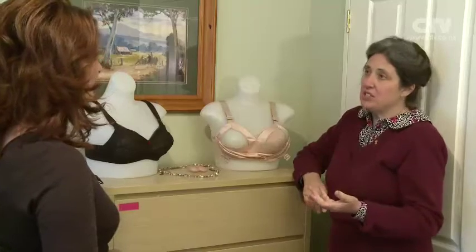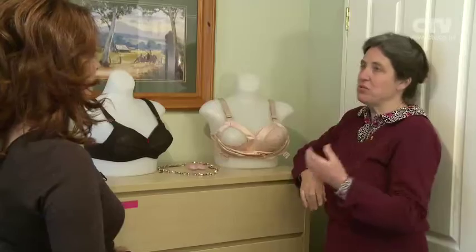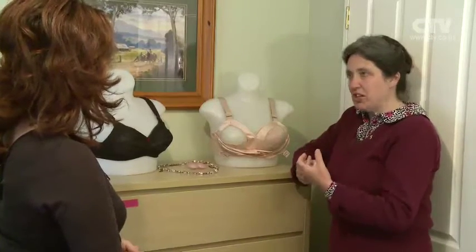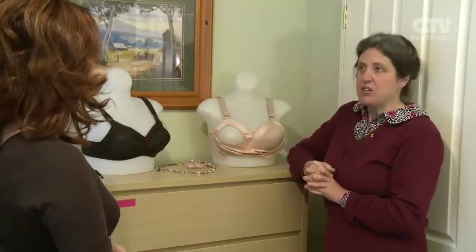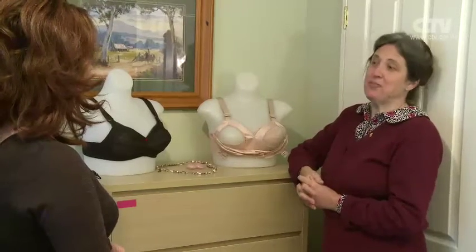All the lady needs to do is bring along a medical certificate from her doctor. The GP will do it if she hasn't got one from a surgeon. Even if you haven't had a full mastectomy, even if it's just a partial lumpectomy or any type of surgery associated with cancer, you're still entitled to that full subsidy.